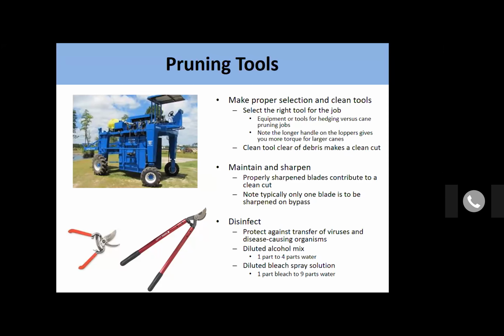And I put a couple of recommendations down there in terms of how you can dilute your solutions for disinfection. If you're using the hand pruning tool, of course, ideally we'd like you to disinfect between every plant if you could, but the more frequent the better. If it's every 4 plants, so be it, but the more frequently the better. But you can dilute it using an alcohol mix, 1 part alcohol to 4 parts water, or a diluted bleach spray solution. You can fix up some spray bottles with a diluted bleach solution in there for your workers and have 1 part bleach to 9 parts water. So that's what it is. Alcohol mix, 1 part to 4 parts water. Diluted bleach spray would be 1 part bleach to 9 parts water.